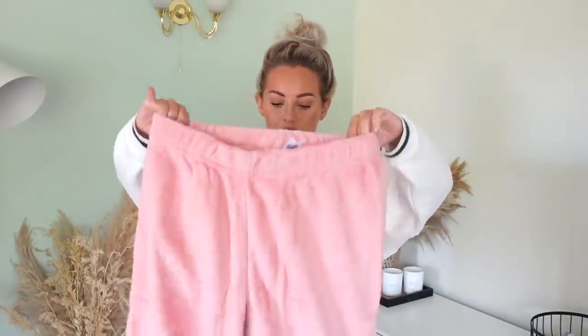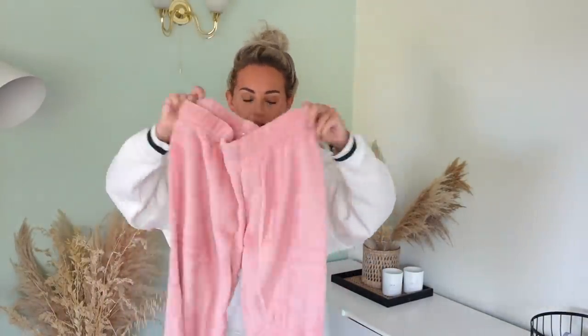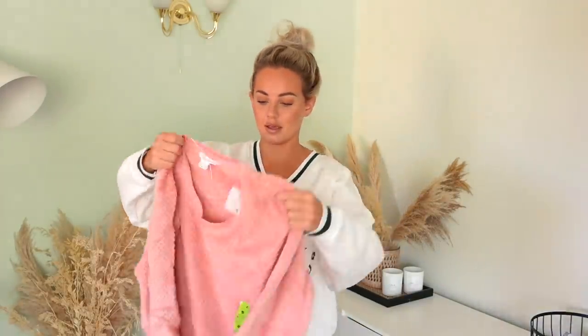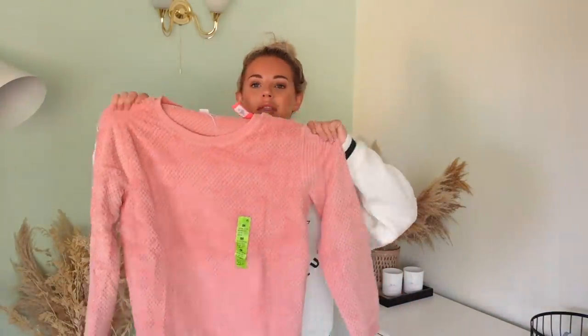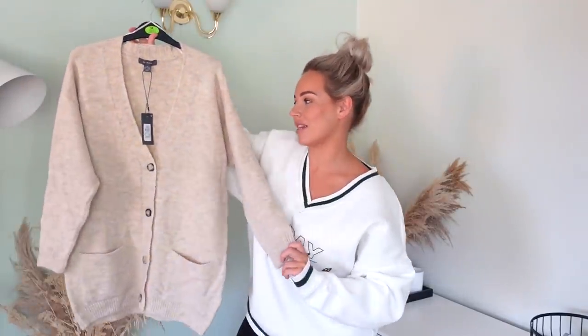So here are the pink fluffy trousers, which just look so cute. And then here is the pink fluffy top. Now, they did have quite a few of these fluffy sets in, and of course I couldn't resist the pink one. Next we have this cardigan.